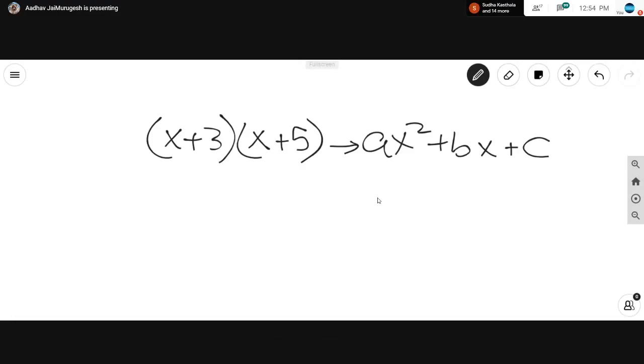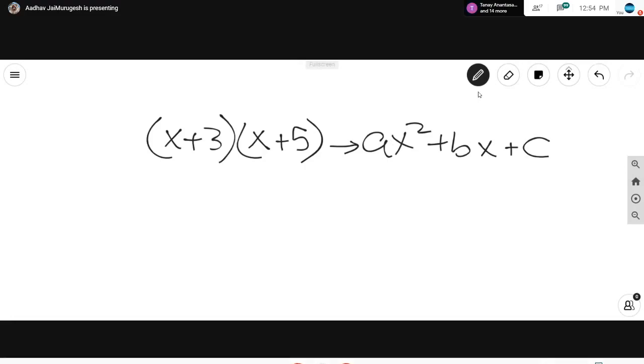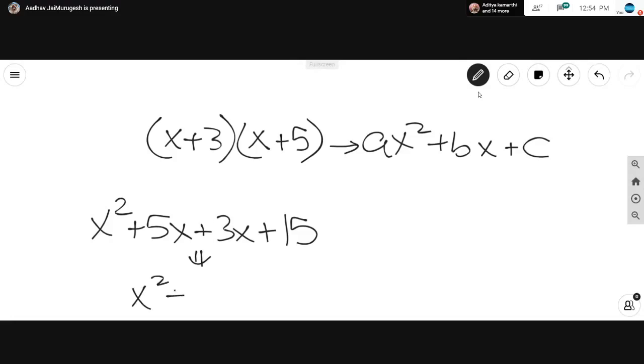So we'll go ahead and see how to solve this. First is going to be x squared. Next is going to be outer, and outer is going to be x times 5, so it's going to be 5x. Then it's going to be inner, which is going to be 3x. Then it's going to be last, which is going to be 3 times 5, 15. And that's going to equal x squared plus 15x plus 15.